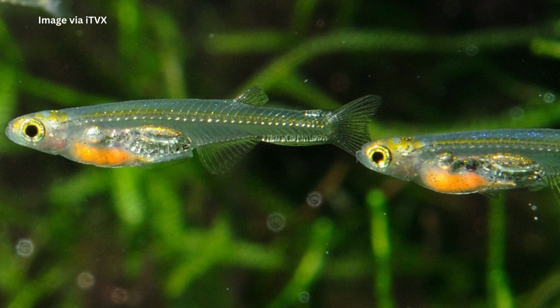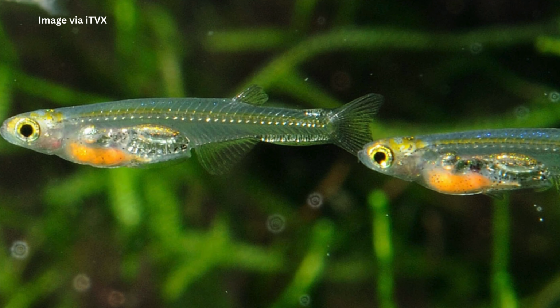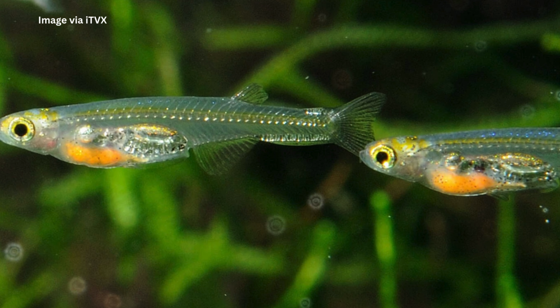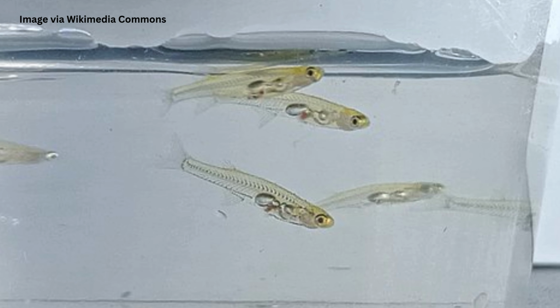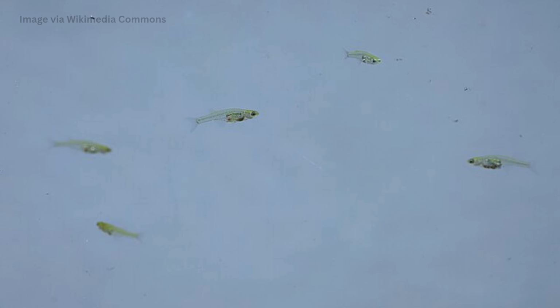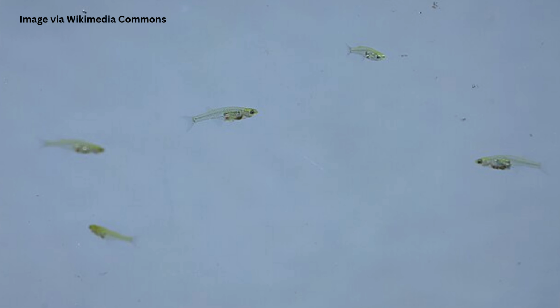Who would have thought one of the most promising keys to unlocking the mysteries of the mind would come in such a tiny, almost invisible package? Danionella cerebrum is living proof that size isn't everything. And sometimes, the most mind-blowing discoveries come from creatures you could accidentally vacuum up.